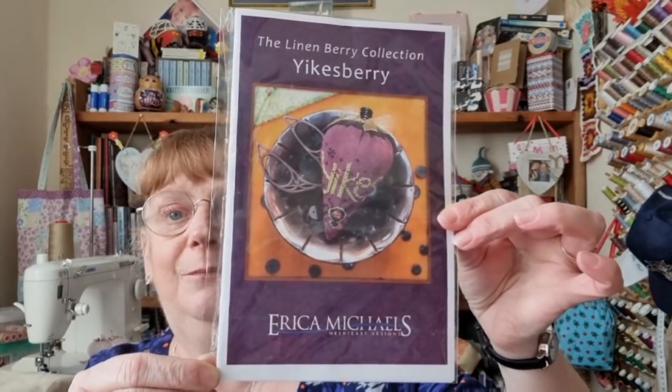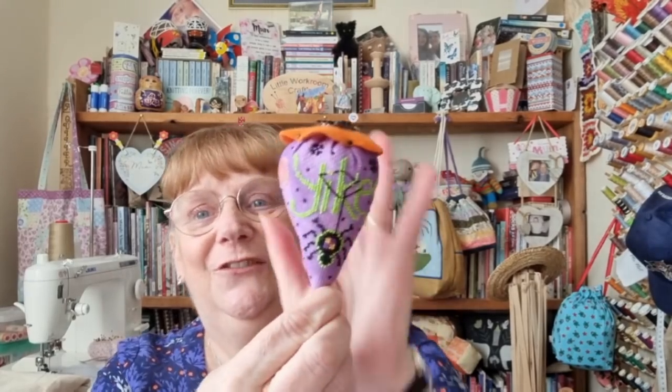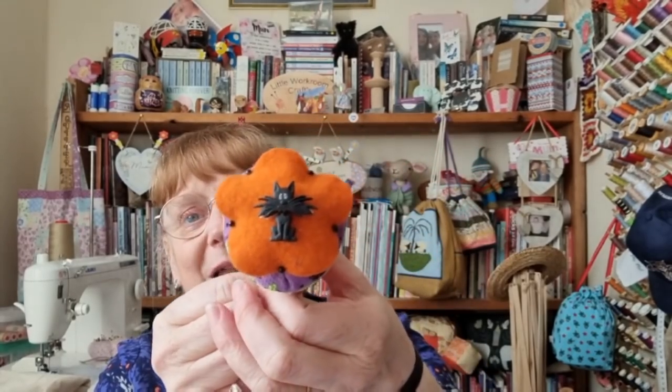As you know, my lovely friend Teresa, who also surprised me with a nice surprise, brought me the Yikesberry cross stitch pattern by Erica Michaels, and she also got me all the called for threads and a piece of 16 count Aida. And I did show it last week finished, but not fully finished. That was it, I remember now. And then in the week I actually fully finished my very first strawberry. I am so excited.